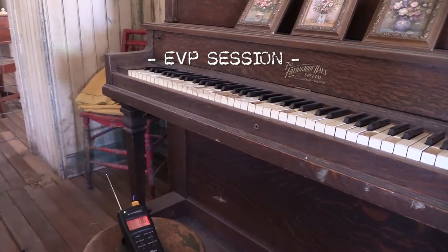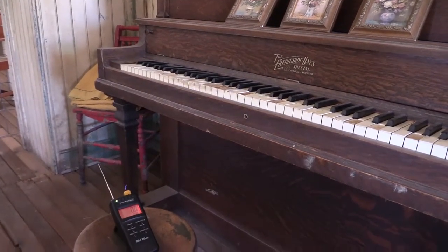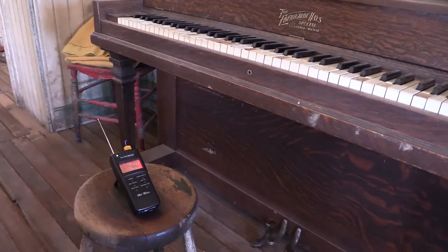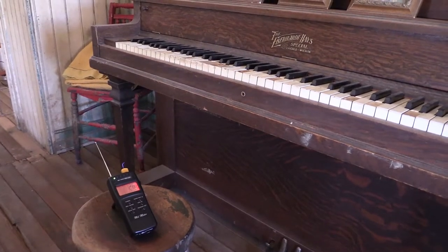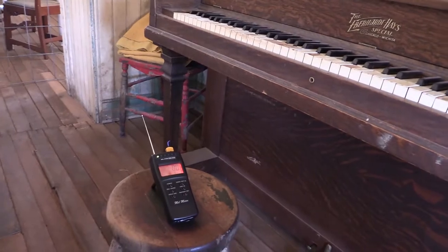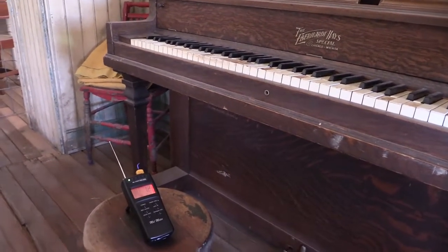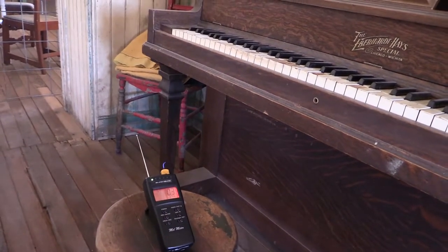Recording. We are still in the brothel in Rita's room, and we want to try to communicate with Rita again, or anyone else that wants to come and make themselves known to us. Can you show us a sign that you're here? That millimeter just went up to 2.6. 1.6. That's good. Can you say something to us? Can you tell us your name?